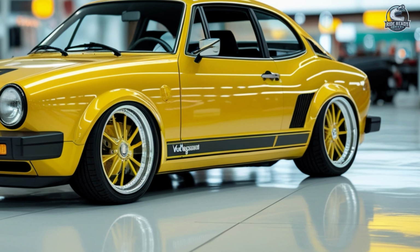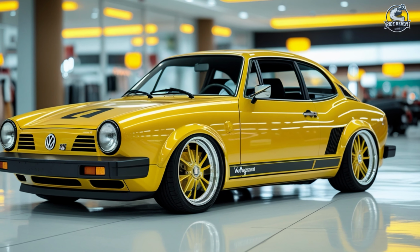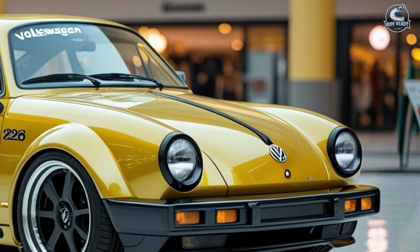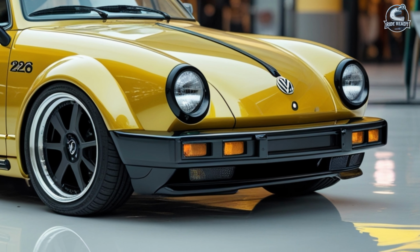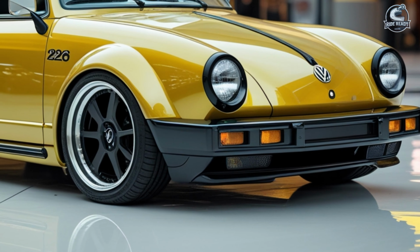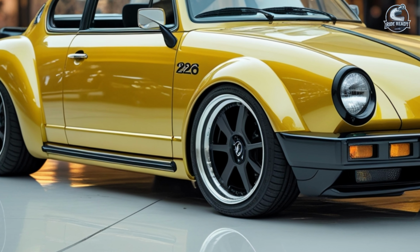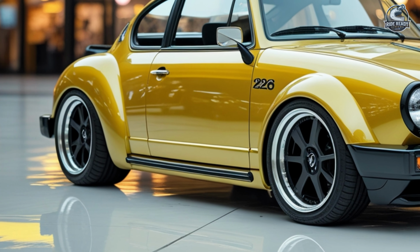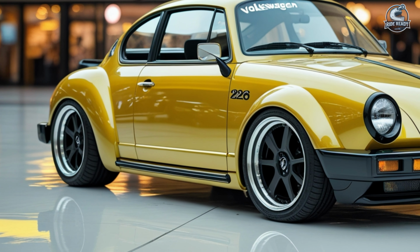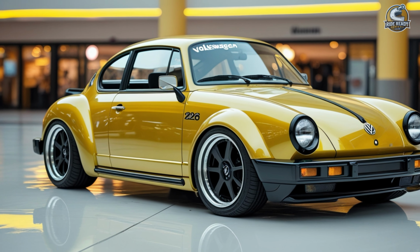Today, we're taking a nostalgic yet futuristic journey as we talk about the 2026 Volkswagen Karmann Ghia Vintage Edition, a modern tribute to one of the most iconic cars in automotive history. The original Karmann Ghia, produced from 1955 to 1974, was a beautiful blend of German engineering and Italian design. And now, after more than 5 decades, Volkswagen is breathing new life into this legend.